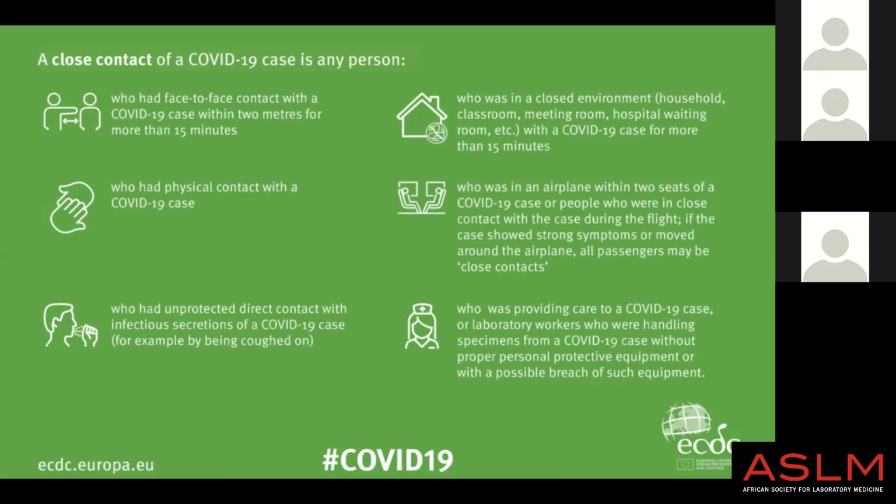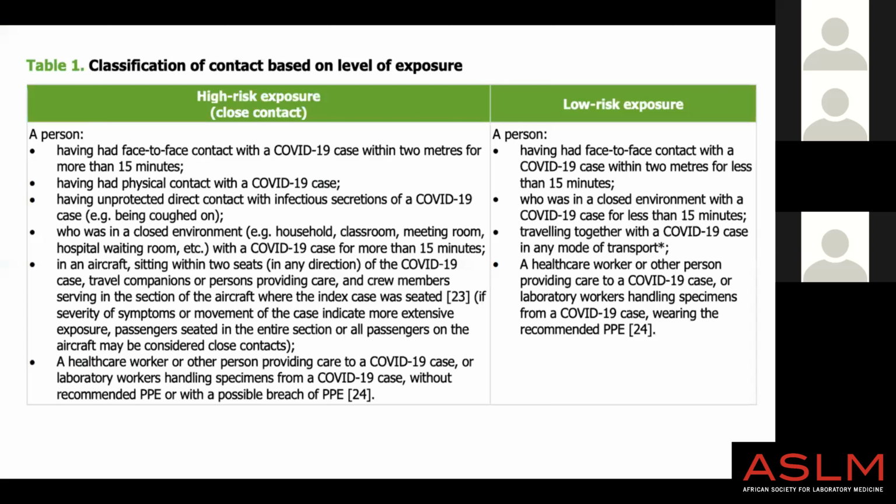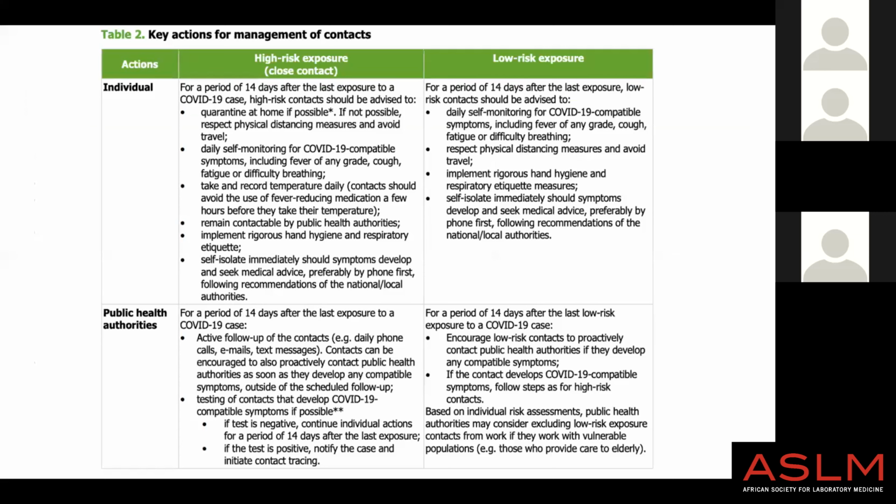After there has been close contact, that's considered high-risk exposure, and I've described a number of what defines high-risk exposure in the previous slide. But there are also contacts that have low-risk exposure, and they include people who haven't been that close to an affected person, maybe have been in the vicinity for short periods of time but not in actual contact, or who had been working with a clinical specimen from a COVID case but using PPE. Those are considered low-risk exposures. Now, the actions for people who've had high-risk exposure and low-risk exposure are generally the same: still isolate.